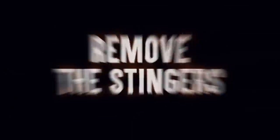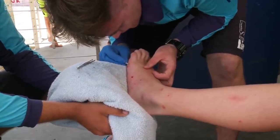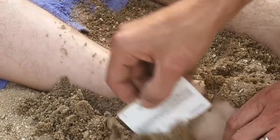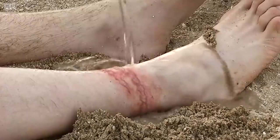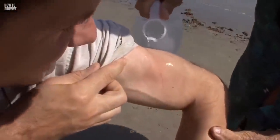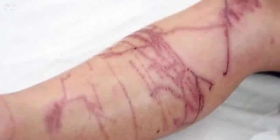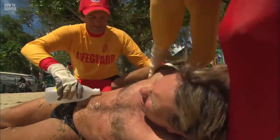Step 2, remove the stingers. You'll need to work quickly to find and remove the stingers. If you're the person doing the removing, use tweezers, a credit card, or some other tool. You don't want to come in contact with the venom. Removing the stingers will also prevent more poison from entering the person's bloodstream. Don't use fresh water on the wounds, because that will make the pain even worse. Treat wounded areas with vinegar. This won't be difficult, as the stinging tentacles will leave thick, rope-like marks on the victim's body. The vinegar will help stop the venom from spreading and provide some pain relief.